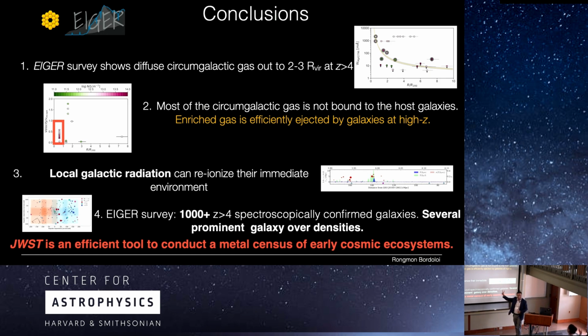The two main things I want to say is, again, JWST is an extremely efficient tool for CGM studies. Think about it. And second is that the CGM at high redshift is dramatically different than what we see at low redshift. All right, I'll stop now.